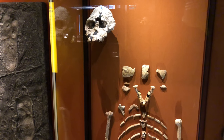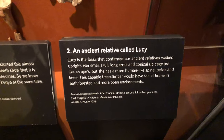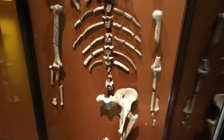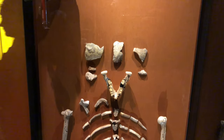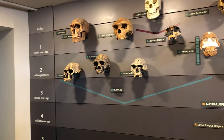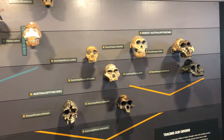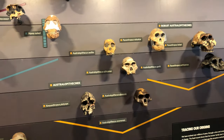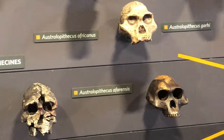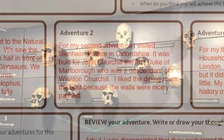And this here is the skeleton of Lucy. This was discovered by Donald Johanson in the 70s, and it was one of the most valuable finds. This was the first hominid that walked upright, and you could tell that from the bones that they found. There are other hominids related to Australopithecus afarensis. We have the complete skeleton now, which we didn't in the 70s. Those are all Australopithecines, very important.